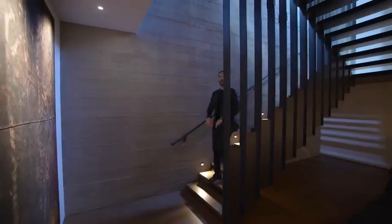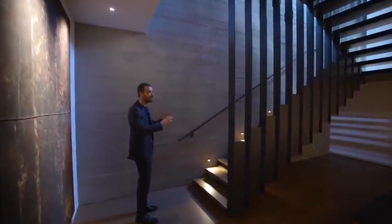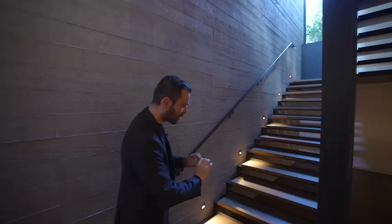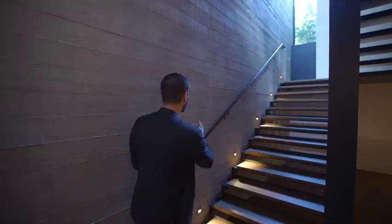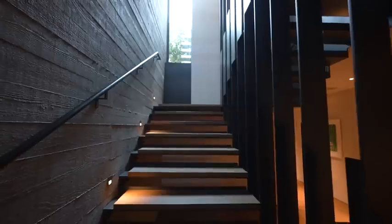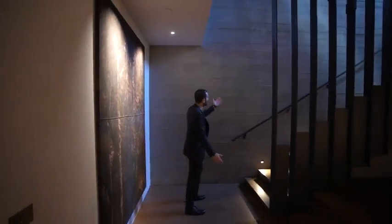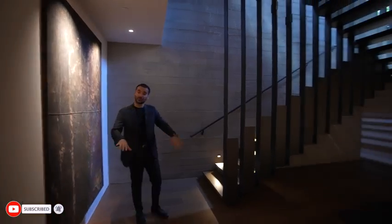Alright everyone, here we are at the lower level. Now before we start our tour here, I want to talk about this amazing steel staircase design. We have this screen design on the right hand side, and these steel treads that look like angle irons are actually bolted to the board form concrete walls. Looks stunning, and we have these very elegant wood treads that were dropped on those angle irons. The whole thing is steel clad. And again, this board form concrete wall gives it a nice texture as you come down to the lower level.